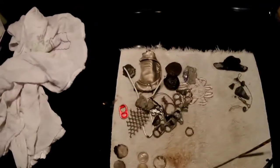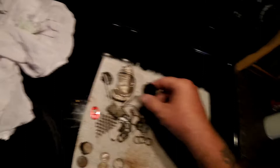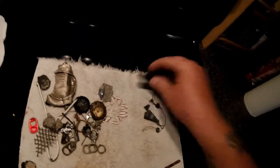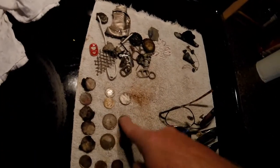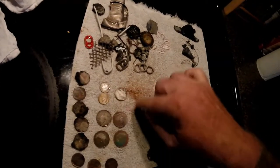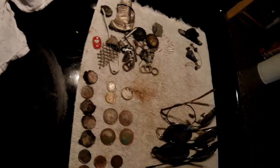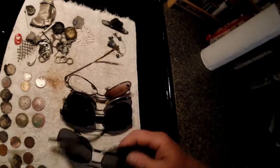Guys, let's have a look at what we got today. A lot of the usual trash, pull tabs, even dug a couple bottle caps. We've got some fishing weights. I think this is a boat cleat. That's what it looks like to me. On coins, I got 1, 2, 3, 4 quarters, a couple dimes, nickels. We're gonna check the dates on some of these, see how they work out. All looking like cruddy pennies. And look at all these. 1, 2, 3, 4 pairs of sunglasses.